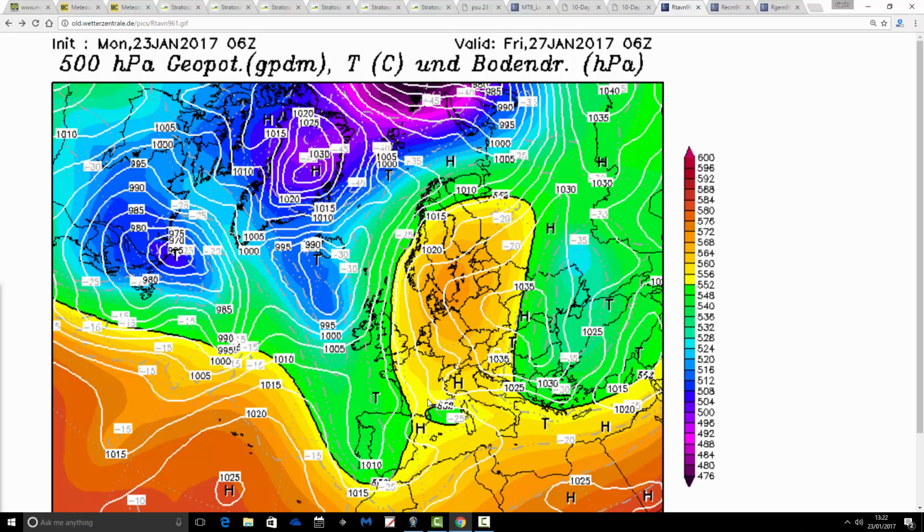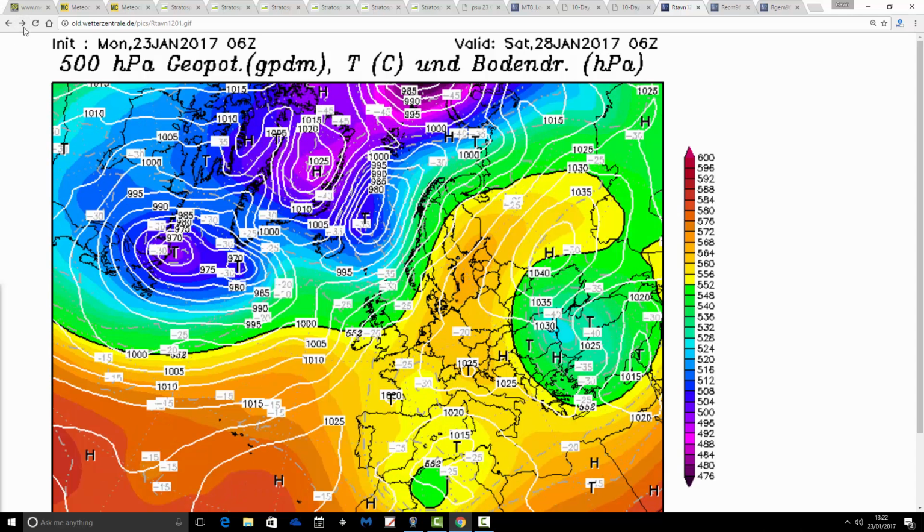Normally you'll think a southerly is going to be quite mild, but there's a lot of cold air to get out of France before we can start thinking about drawing up mild air from the south. So actually that would be quite a cold wind still on Friday.